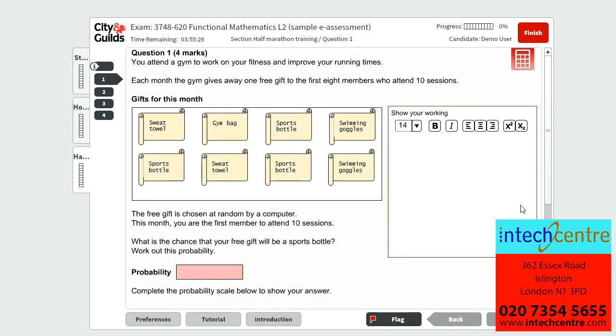So we will start. Question 1 is worth 4 marks, and it tells us that we attend a gym to work on your fitness and improve your running times. Each month, the gym gives away 1 free gift to the first 8 members who attend 10 sessions. The free gift is chosen at random by a computer. This month, you are the first member to attend 10 sessions. What is the chance that your free gift will be a sports bottle? We must work out this probability.